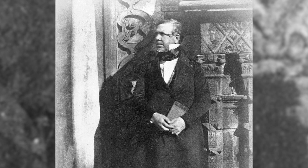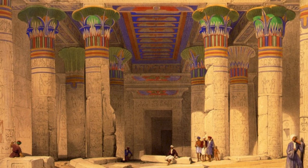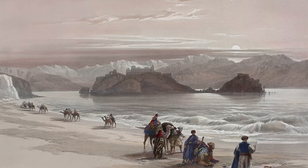Roberts was one of the most widely travelled of the European artist explorers in the 19th century, and is particularly famous for his series of early lithograph views of Egypt, Palestine and the Near East.